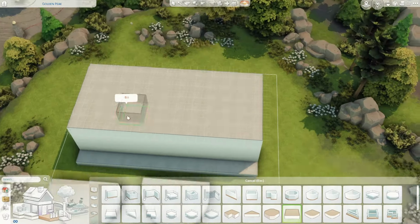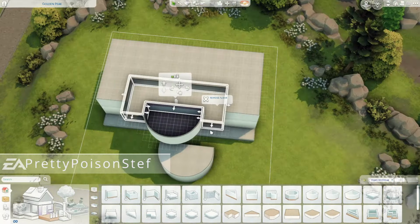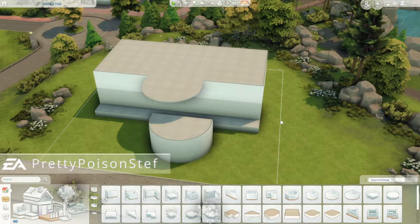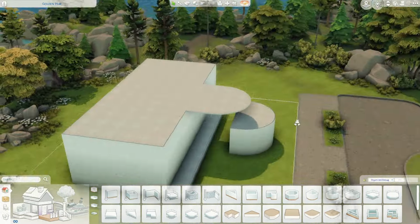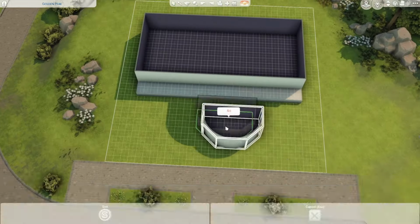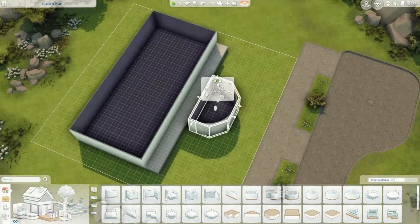So for the interior of this build, I don't really know what the neoclassic interior style is, so I kind of went with whatever I felt like doing in the interior. So just the exterior is mostly the neoclassic type of build style.